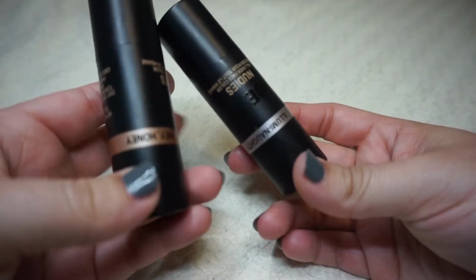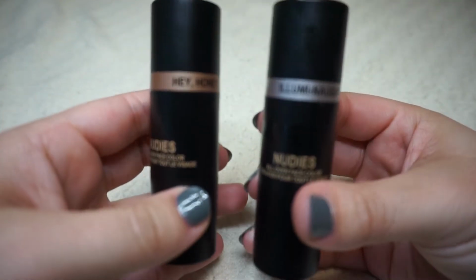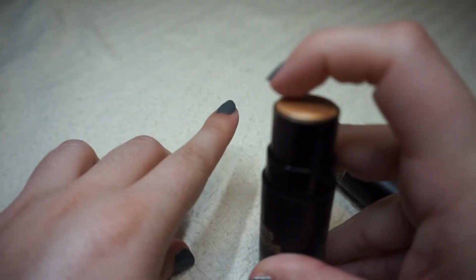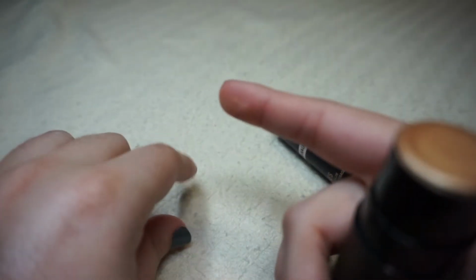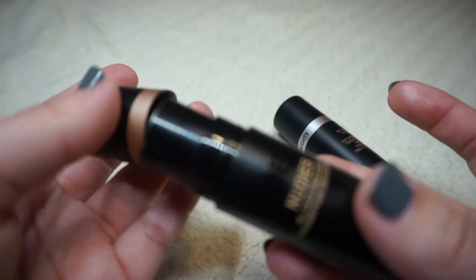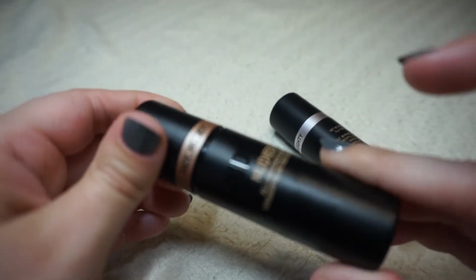So these ones are pretty iconic. These are the nudies all over face color, and I have the shades Hey Honey and Illuminati. Hey Honey is a no-brainer keep for me, especially during the, it looks kind of dark for me, but especially during the summer months, I love reaching for this. The formula doesn't exactly dry down, so it stays kind of, you can see there, it stays kind of tacky and slippy, similar to the NYX one. But yeah, I really enjoy using this. I can use it sort of as a bronzer topper, or I can use it right where highlight normally goes when I'm a bit more tan, and I'm a big fan of this one.